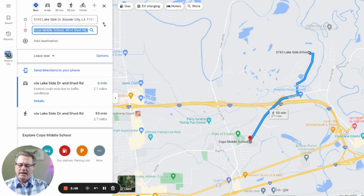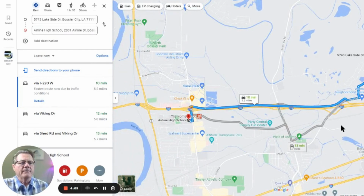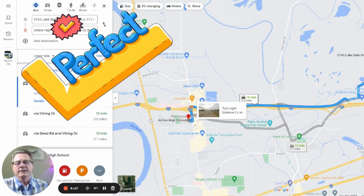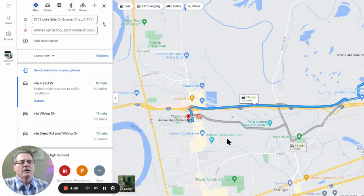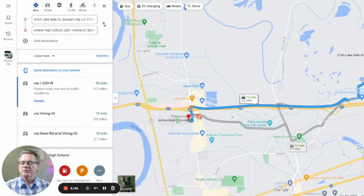And then the high school would be Airline High School, and it's going to be 10 minutes away, or about 5 miles. You're going to come down and hit Shed Road, and then get on to 220, and then exit at Airline, and then take a right there, and it will be right there to your right. And so, all three schools, super schools, for your children to attend. Easy access, very close to the house, so it'd be easy to go to sporting events and get them to club activities and all the different things that they would be involved in.